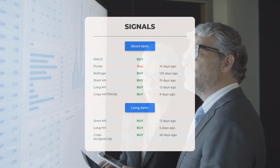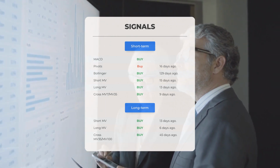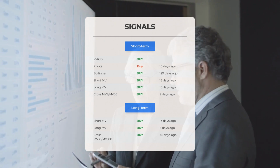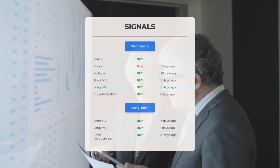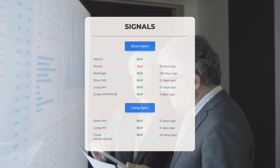Additionally, the short-term moving average showed a buy signal 15 days ago. Similarly, the long-term moving average indicated a buy signal 13 days ago. The relationship between the short and long moving averages also showed a buy signal 9 days ago.